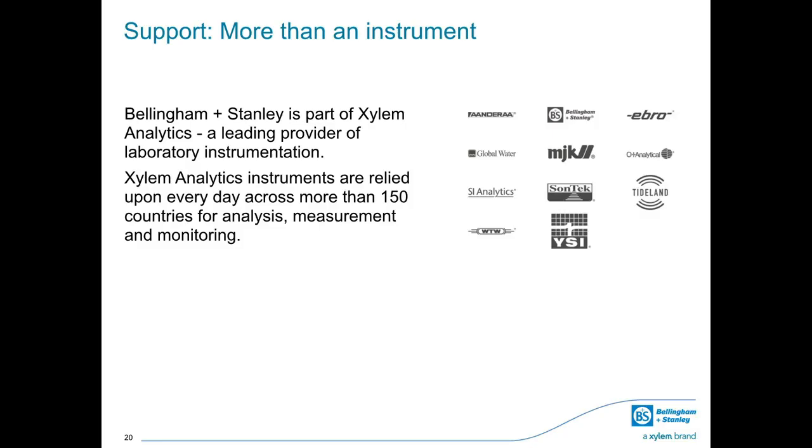By choosing a refractometer or polarimeter from Bellingham and Stanley, you'll be opting for a partner greater than the sum of its parts. Bellingham & Stanley is part of Xylem Analytics, a leading provider of laboratory instrumentation. Xylem Analytics instruments are relied upon every day across more than 150 countries for analysis, measurement and monitoring.